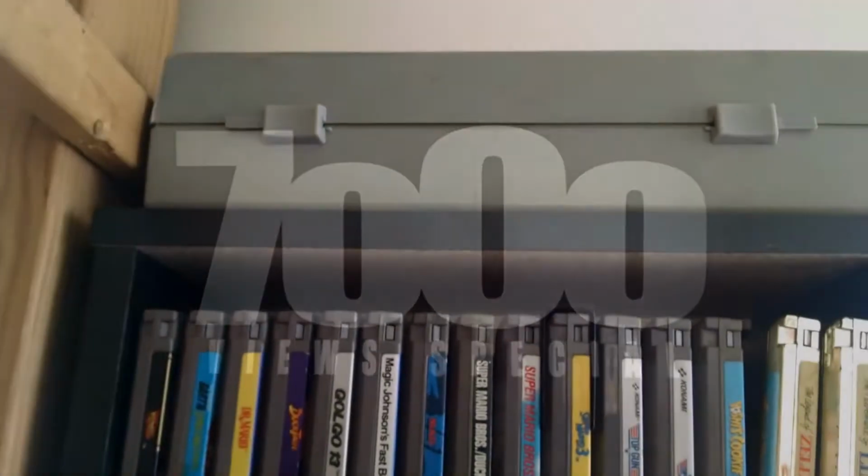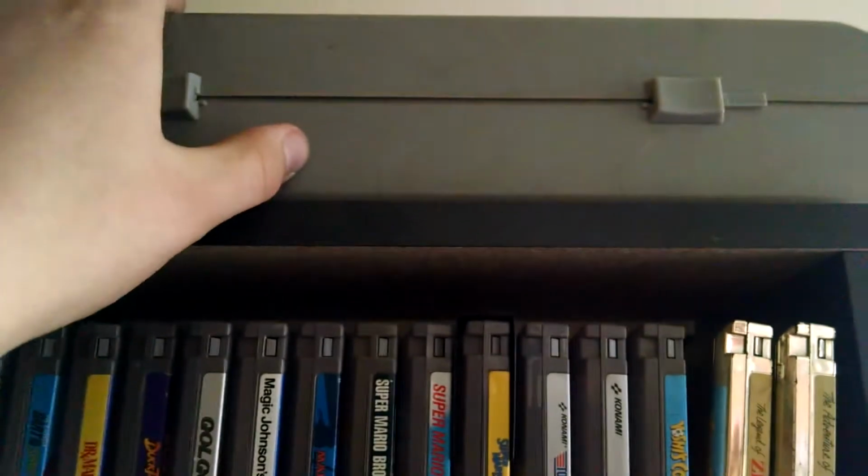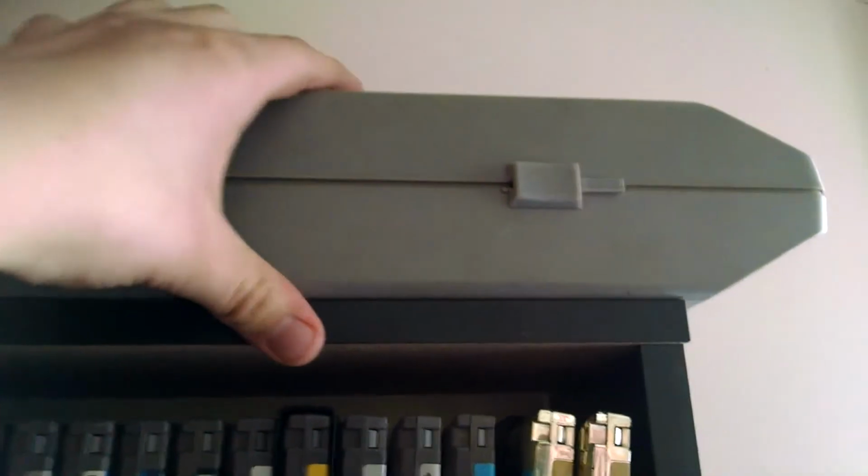Figured the great place to start is with the games. What we've got up here is a Game Boy holder, and this is interesting. I got this as a gift, and it holds Game Boy games and the console itself. So we're going to open this up and see what's in here.